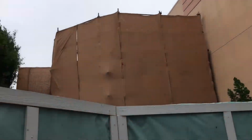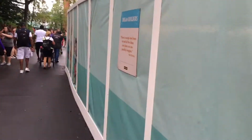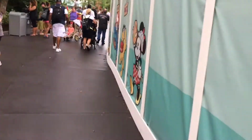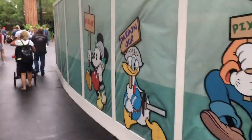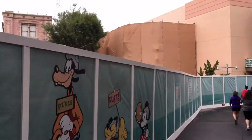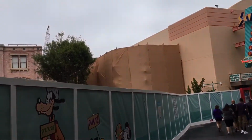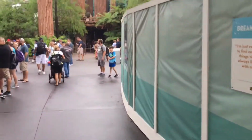Let's go. Here we are looking at the construction wall area coming from Commissary Lane. Not a whole lot you can see from the angle I'm currently at. But as you can see, the wall is pretty well wrapped around. What used to be the rider's stop is now covered up. You can see some of the facade peeking over the wall. I'm going to go over by Muppets and take a closer look.